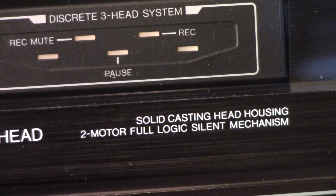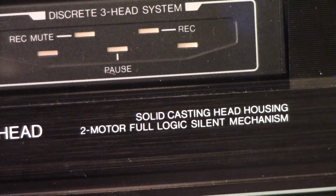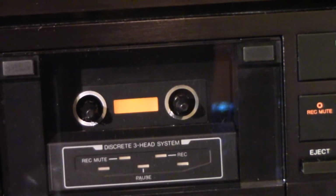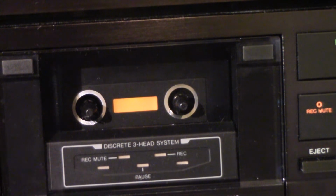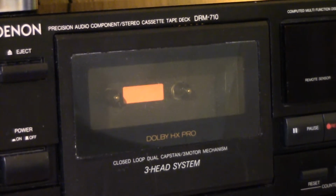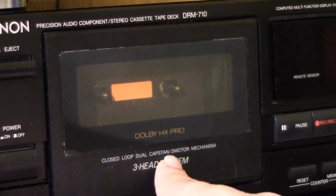2-motor full logic silent mechanism, that's actually a lie. It has 3 motors in it. It's pretty interesting that they didn't count the third one, because in this Denon over here they have more or less the same setup with how the motors are on that one. You got one flywheel motor, then you got one motor that controls the mechanism, and you got one wheel motor for these wheels. Same setup in that one, except there's one more belt in that one, but it's same setup more or less. But that one, so do you see that 3-motor mechanism?